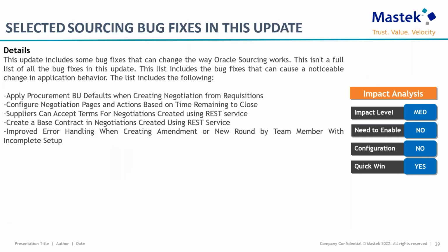The next feature is selected sourcing bug fixes in this update. Now, this update includes some bug fixes that can change the way Oracle sourcing works. This isn't a full list of all the bug fixes in this update. However, this list includes bug fixes that can cause a noticeable change in the application behavior.